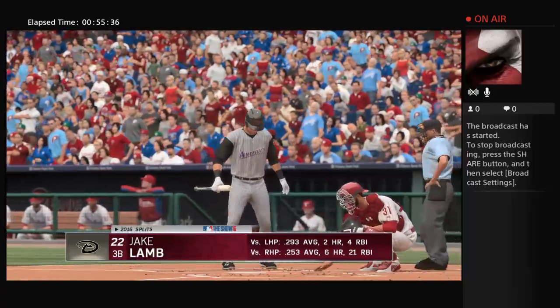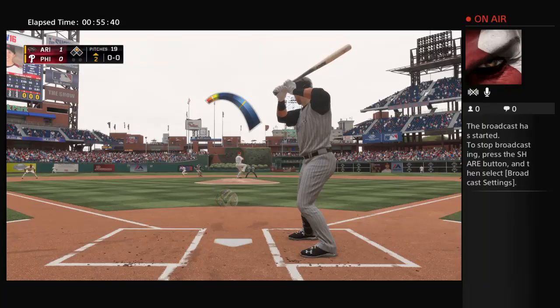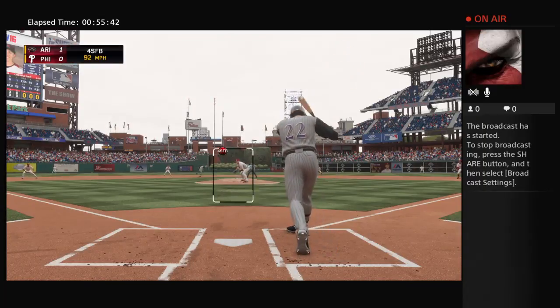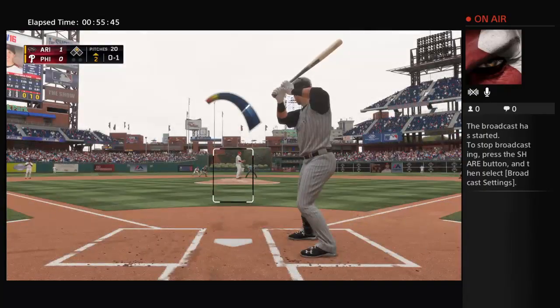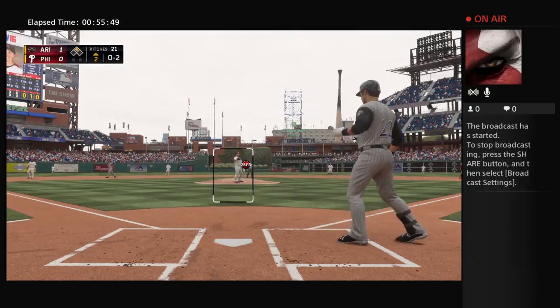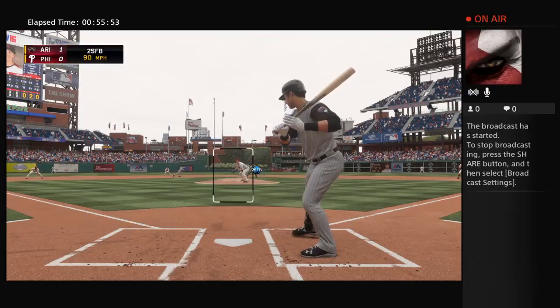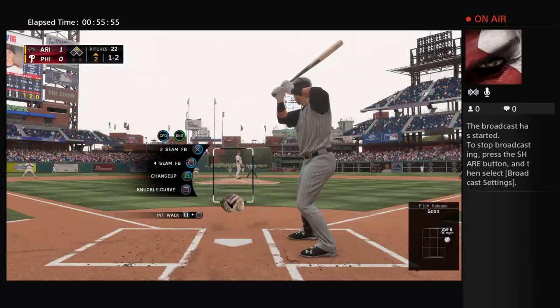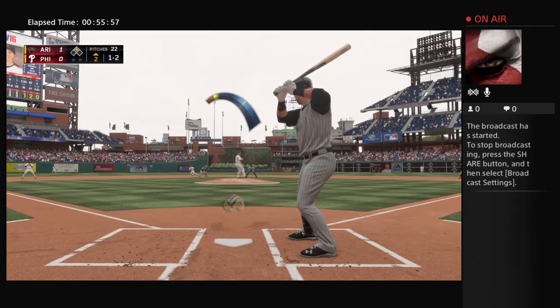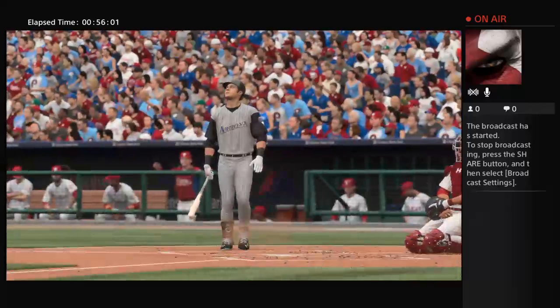Jake Lamb will stand in, and you can see that surprisingly he hits better versus left-handed pitching than he does against righties. Starts him with a good rising fastball there for strike 1. Yeah, and that's the swing of a guy hoping for a first pitch curveball right there. If he gets it, he hammers it. If not, he's about 3 feet too late. In under the hands with a fastball, it's 1-2. Swing and a liner. Foul.